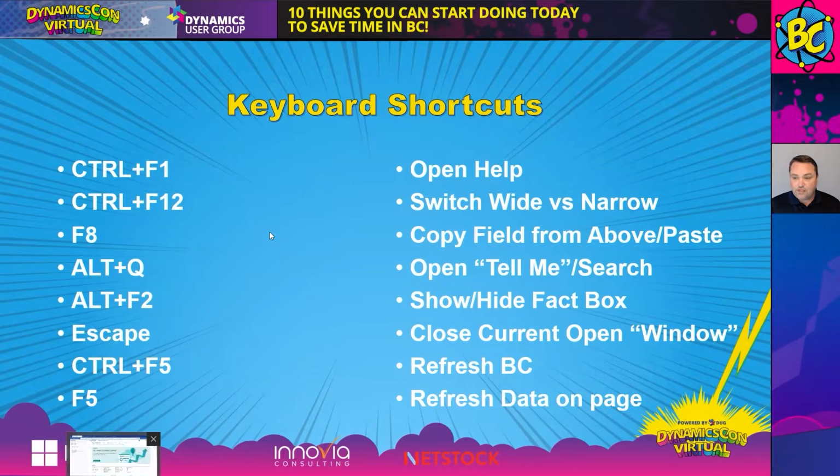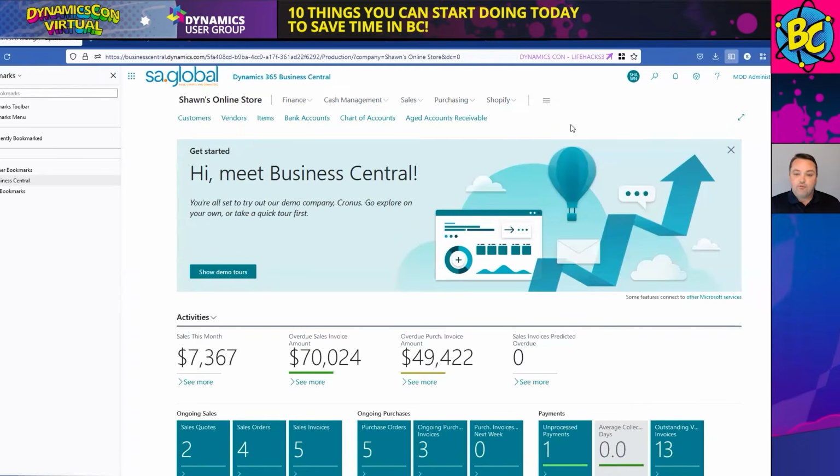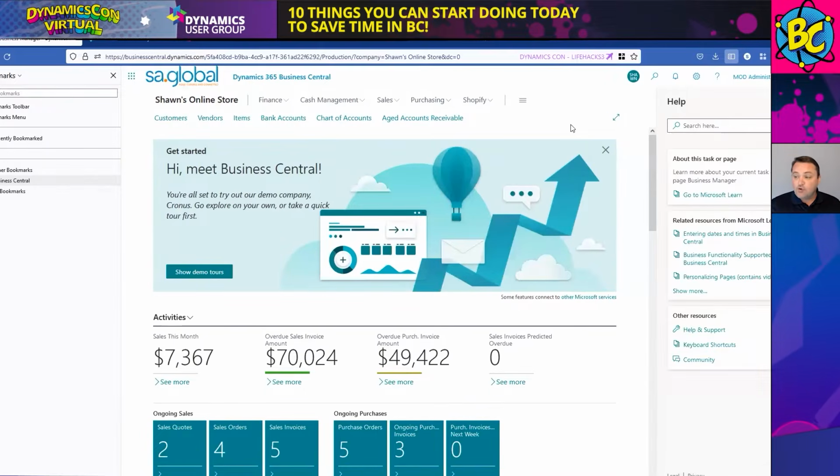So I'm going to talk about a few things. First thing first, I'm going to jump over here into Business Central. I have all the slides here for you, so no worries. Feel free to take notes, but also you're going to get these. So F1, Control F1 is the first one I'm going to talk about. Control F1 is our first one. And you'll notice that right here, this is our opening of help.